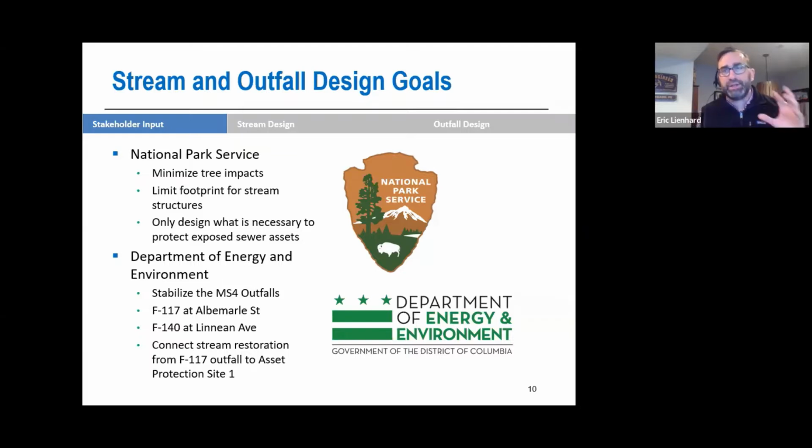But when they came out and noticed the proximity of F117 to our Asset Protection Area 1 site, and we're going to get into that, they felt that there was a connectivity issue, and they wanted DC Water and NPS to consider connecting those two to make a holistic and single purposed solution for that area, and not just leave this small section between the two untouched. So DC Water and NPS agreed to that. And so there's a small section of the stream that is being looked at that does not contribute directly to asset protection, but to satisfy mitigation needs from Park Service, as well as the request from DOE.